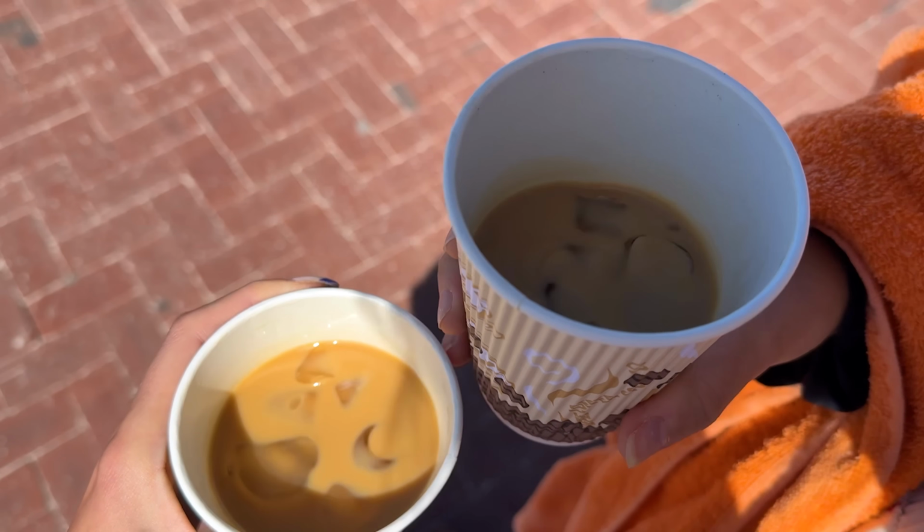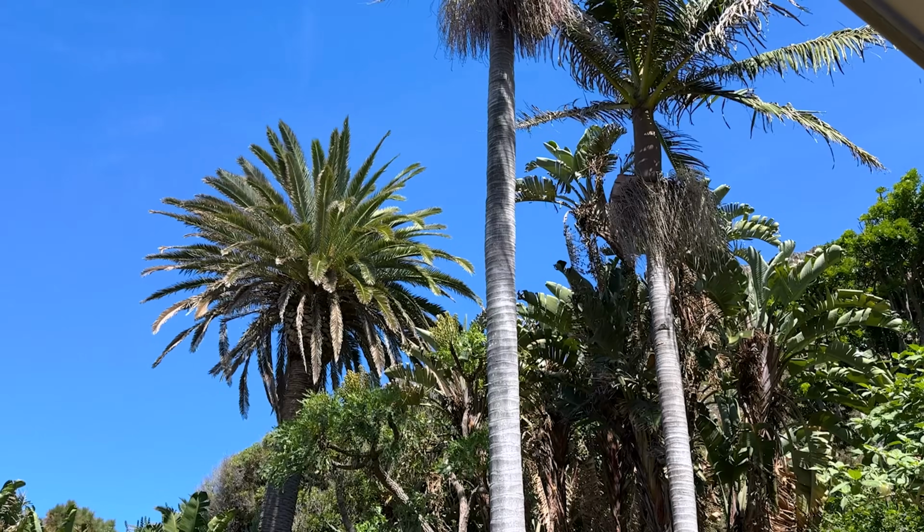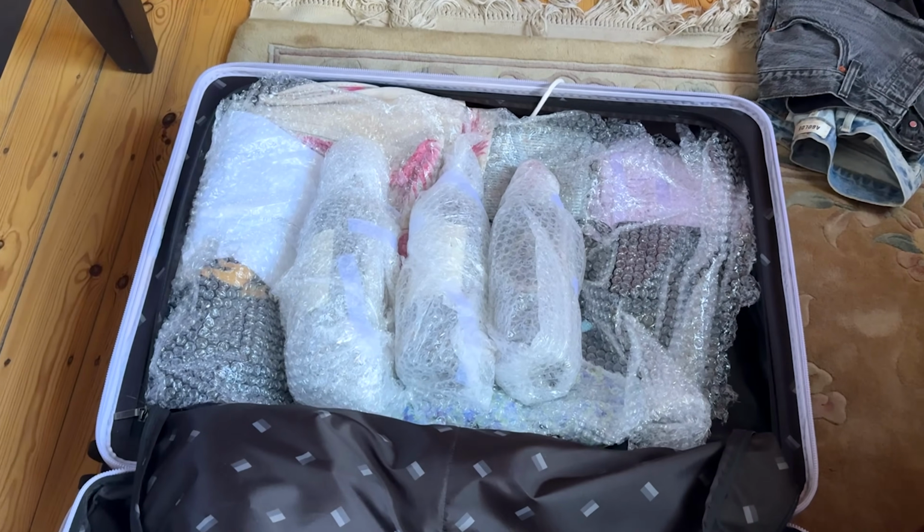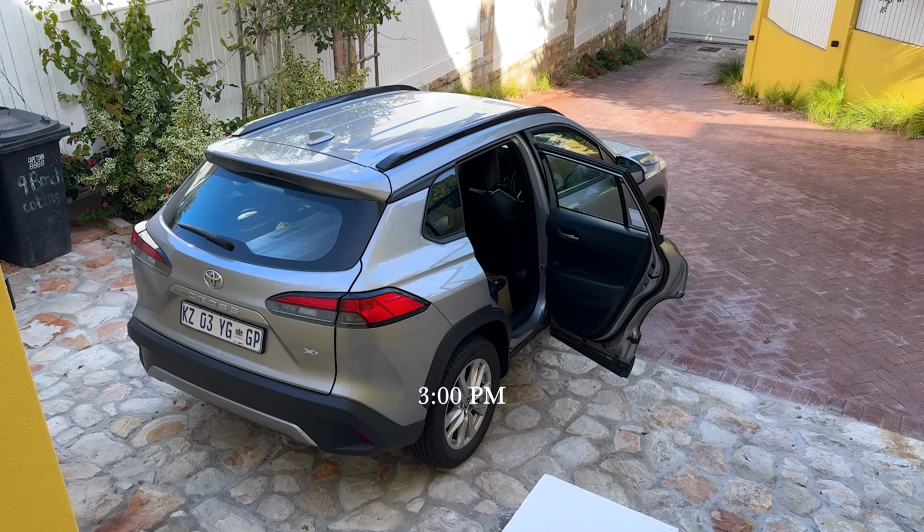And then we walked down to the beach, tanned for a bit before coming back and laying out in the sun again in the garden. But this was such a peaceful last day. I packed my suitcase full of 3 bottles of wine to bring back to the US. I'm so sad to be leaving, like actually so sad. I actually could cry, this is so sad.